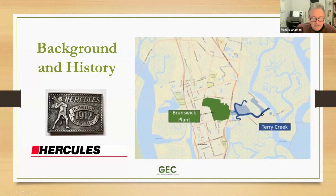Hercules produced other chemicals, but it focused on making toxaphene, a really potent pesticide, from 1948 to 1980. It ceased operations in 2009. Currently, the plant site's owned by Panova. Panova extracted chemicals from pine stumps to make chemicals for use in fragrances and consumer products.